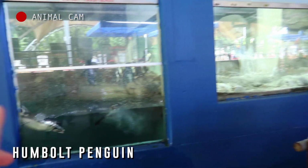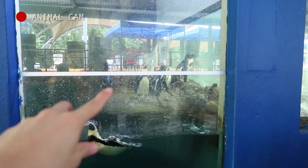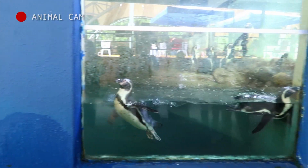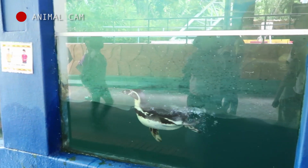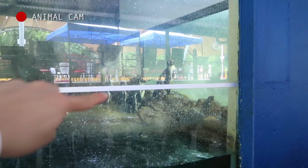Last but not least, we have the Humboldt penguins. They came from South America. Just look how cute and short they are. So you can see them swimming around here and being playful and curious. You can see that they have like black stripes over their front chest, which makes them very distinct. And a lot of them are basically huddling at that side.